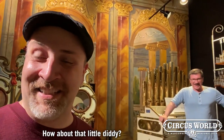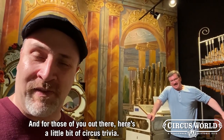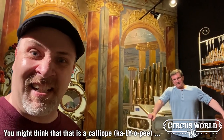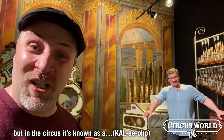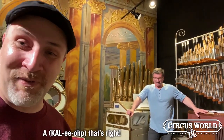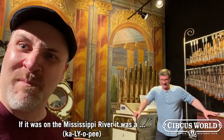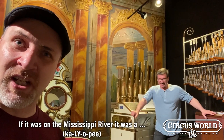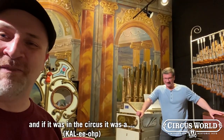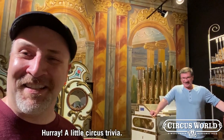How about that little ditty? And for those of you out there, here's a little bit of circus trivia. You might think that that's a calliope, but in the circus, it's known as a calliope. If it was on the Mississippi River, it was a calliope. And if it was in the circus, it was a calliope. Hooray, a little circus trivia.